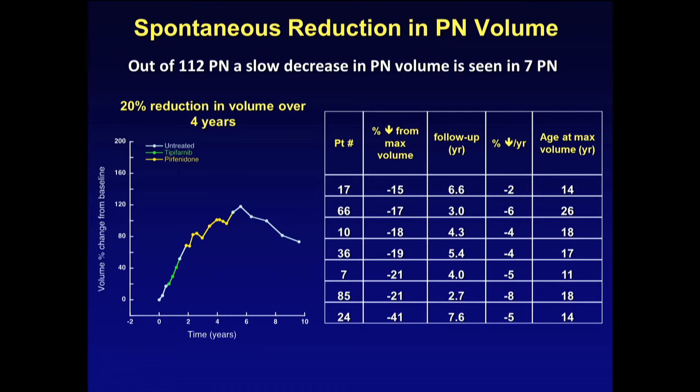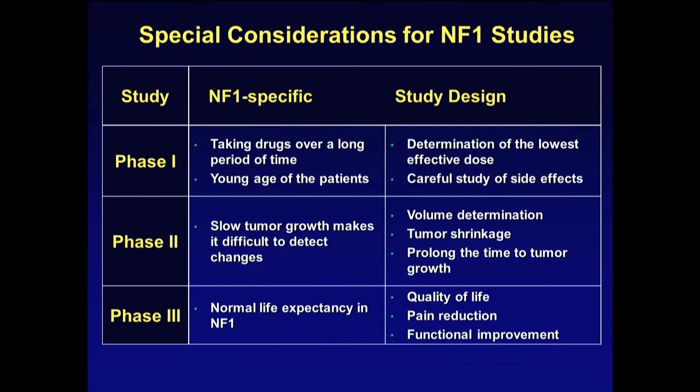But what this tells us in summary is that tumors grow for a long period of time from childhood to reaching adulthood, and then actually slow down, and in some patients actually will decrease over time. Now, understanding the growth of these tumors has really helped us with the clinical trials. A few things that we pay close attention to. One is people with NF1 cannot be on treatment for plexiforms just for a few weeks.